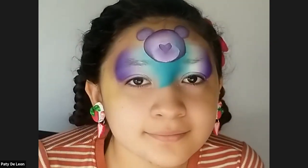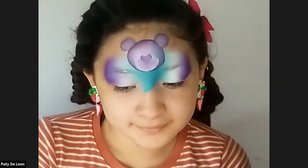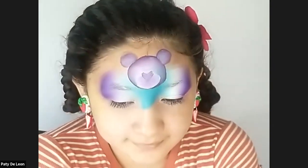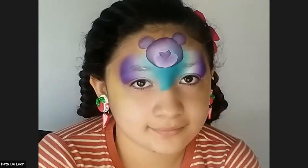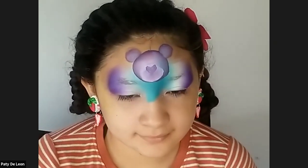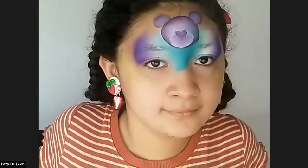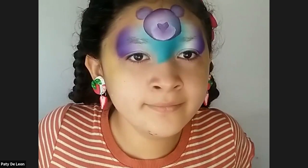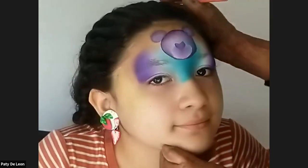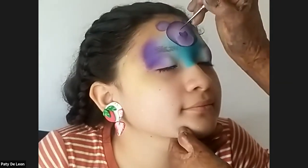Okay. And now we're going to do this guy. He has glasses, but I'm going to do the heart-shaped glasses. I did it yesterday, and they look nice because when I paint on my face very patiently, I can do a kind of good job. Sometimes when you try to do it great on Facebook Live, it's not that good. So here we go.